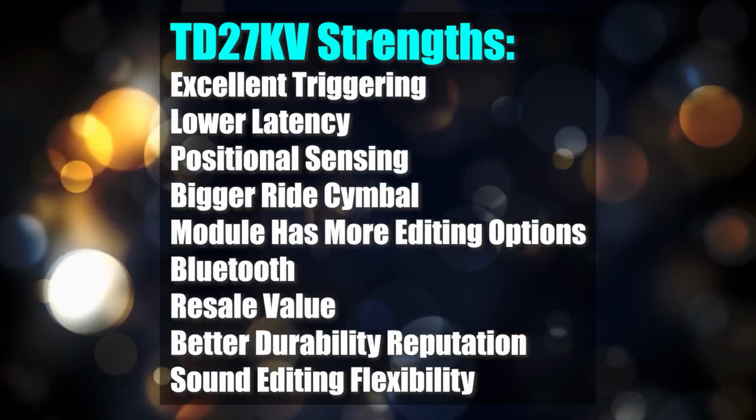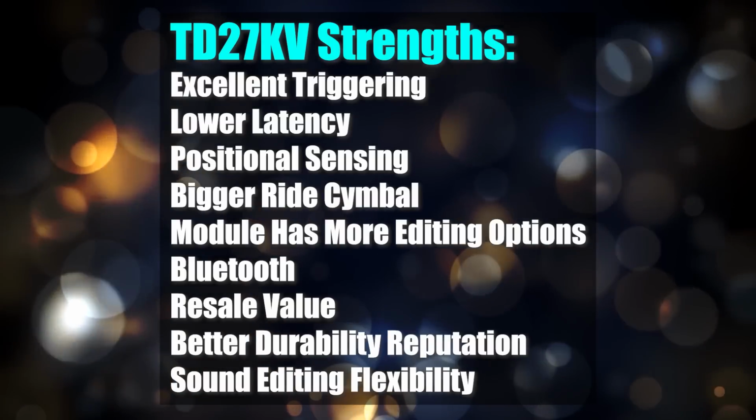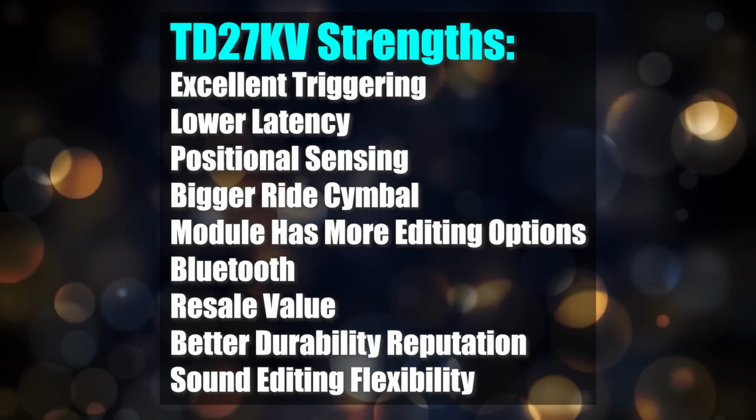The module has way more editing options. That's the other main strength of this drum set. Bluetooth is cool. And finally, the Roland TD27KV has a better resale value. Most of the time when you take an equivalent Roland drum set and an equivalent Alesis drum set, you try to sell it on Facebook Marketplace, eBay, Letgo, or Craigslist, you're gonna get more for the Roland drum set. People are just willing to pay more for a used Roland module, a used Roland cymbal, versus an equivalent Alesis cymbal or an equivalent Alesis drum module.